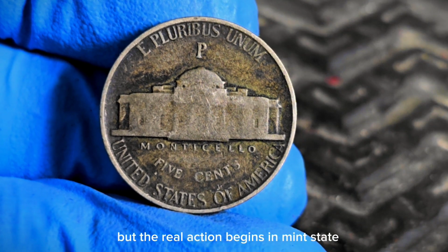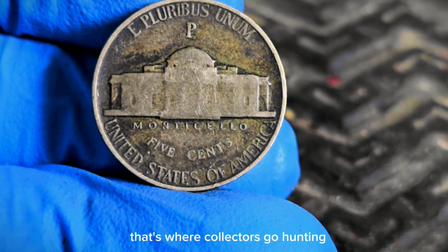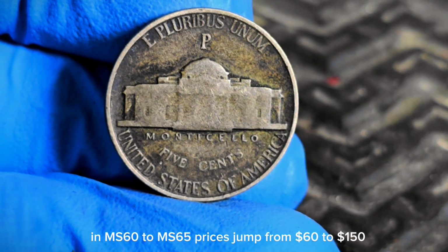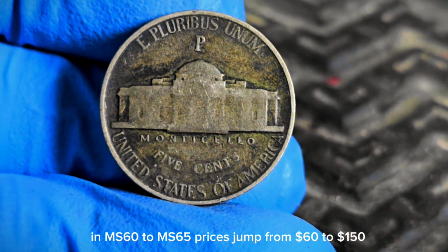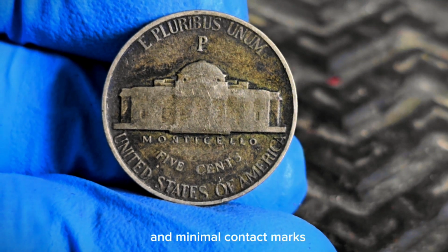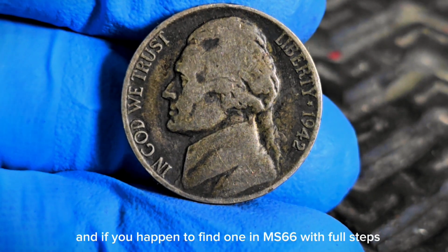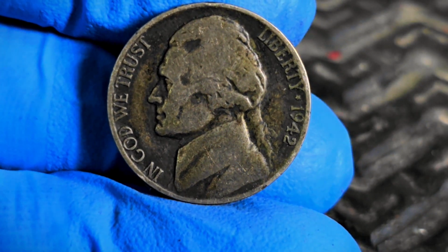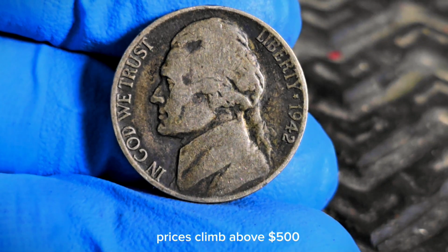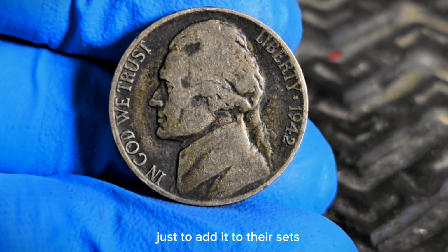But the real action begins in mint state. That's where collectors go hunting. In MS60 to MS65, prices jump from $60 to $150, especially if the coin has strong eye appeal and minimal contact marks. And if you happen to find one in MS66 with full steps, you've just entered a new playing field. Prices climb above $500, and collectors are willing to outbid each other just to add it to their sets.